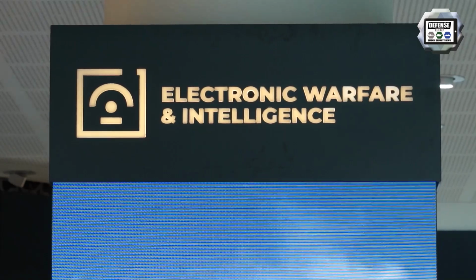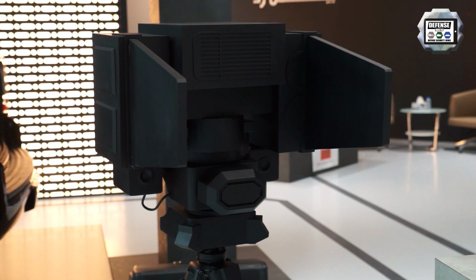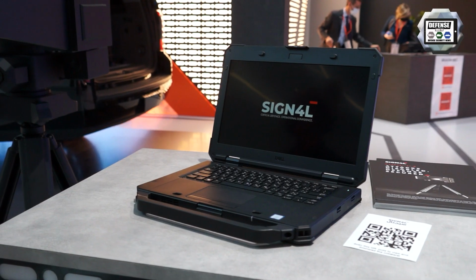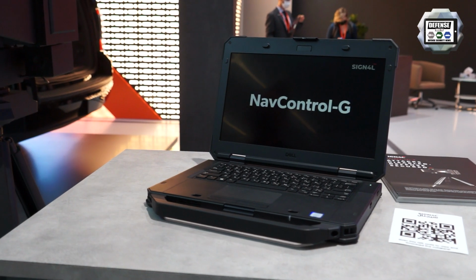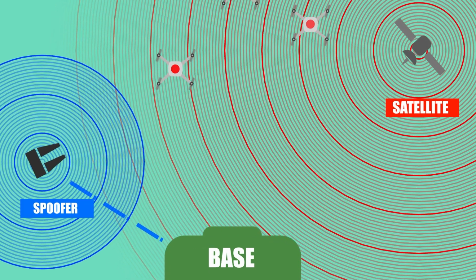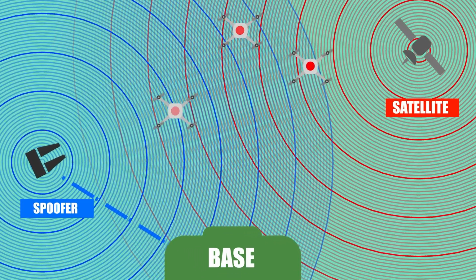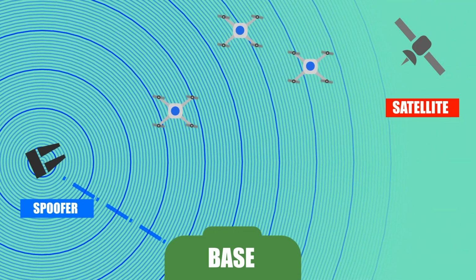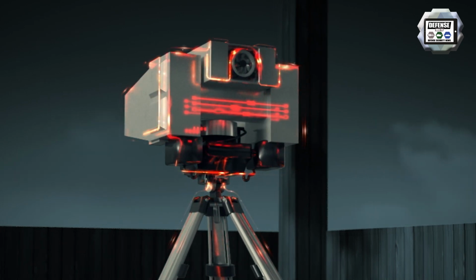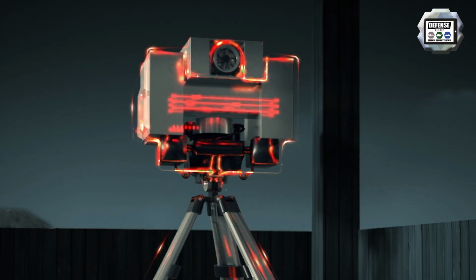Sign4l also introduced NavControl-G, enabling GPS spoofing to counter UAVs. How does it work? NavControl-G is a sophisticated transmitter unit designed to help prevent unmanned aerial vehicles from trespassing into specific locations. To help safeguard a sensitive area, the system can emulate GPS signals to generate position and timing inaccuracies, thereby taking control of non-cooperating UAVs. Encased in a shock-proof container, the system can be seamlessly integrated across multiple configurations, either in fixed locations or deployed on the field when required.